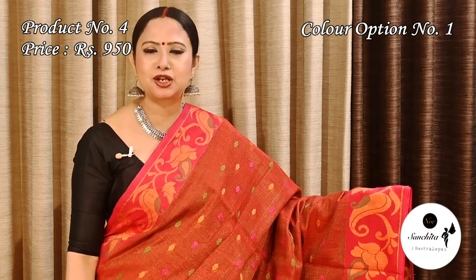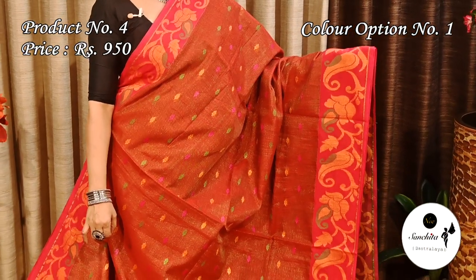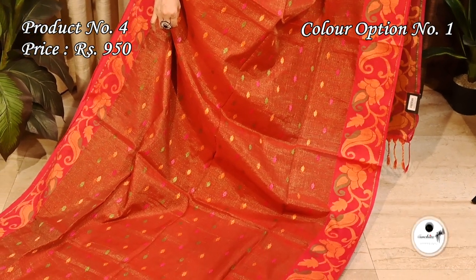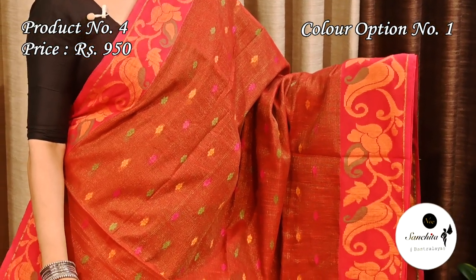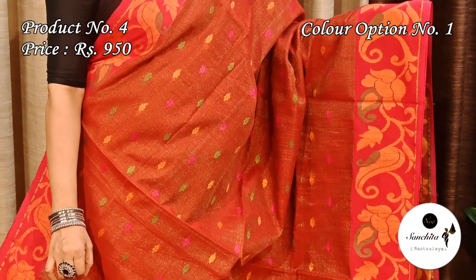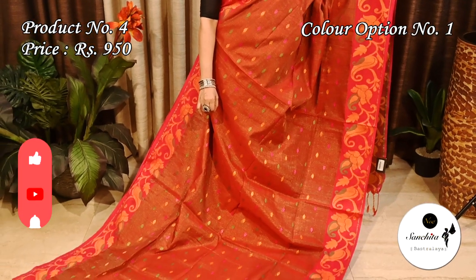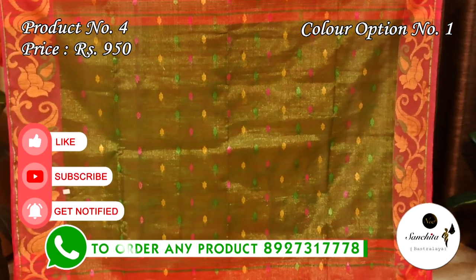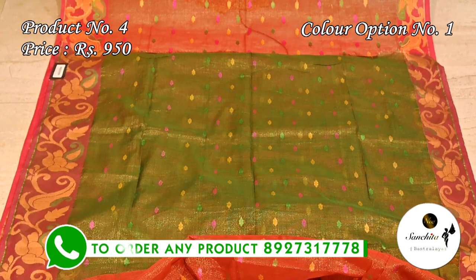Ending today's episode with a very pretty saree in red with golden tissue along with contrast rani pink border. Saree number 4 priced at 950. Contrast rani pink border is defined with an artistic leaf floral vines in resham weaving. Red tissue body has many floral motifs in multiple colors. Contrast pallu in bottle green color with mini buttas in multiple colors. Similar pattern continued in the blouse piece.